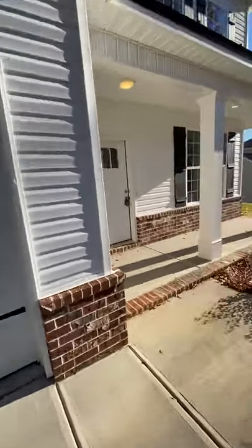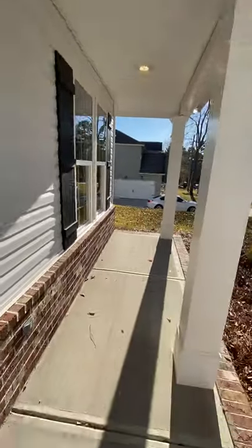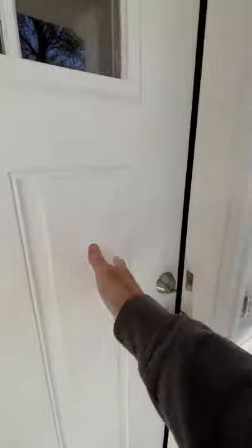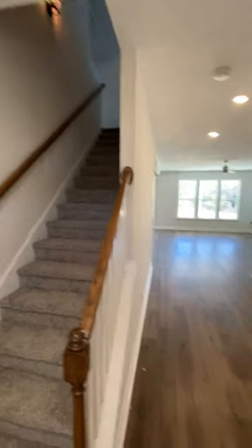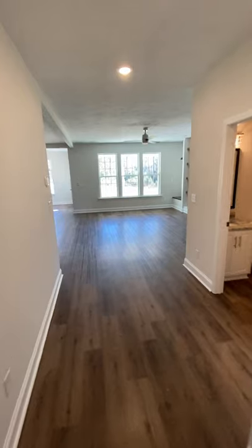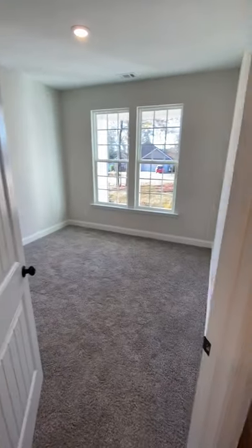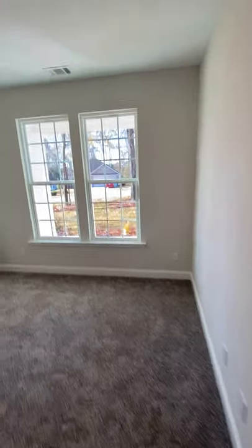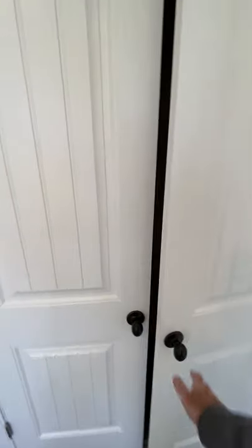Front entry garage. Little covered patio, front porch. Come in, you've got your stairs to the right. Walk into a kind of bigger opening for your bedroom. Kind of small bedroom.